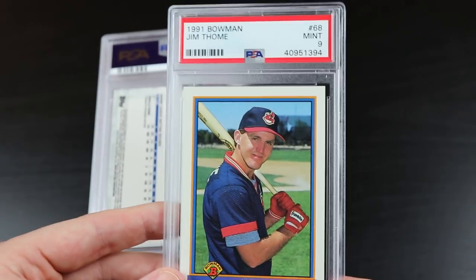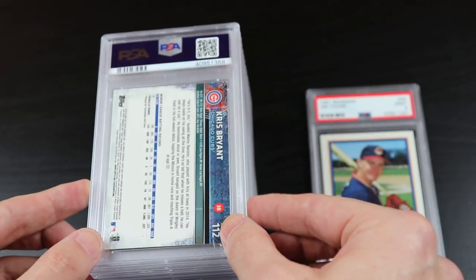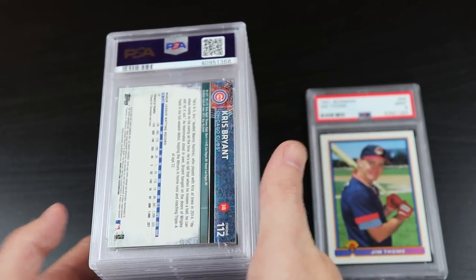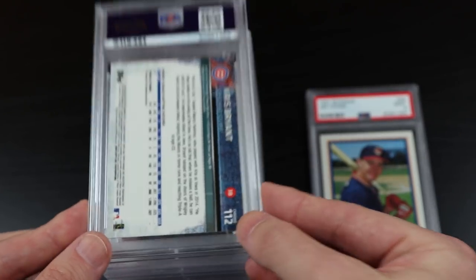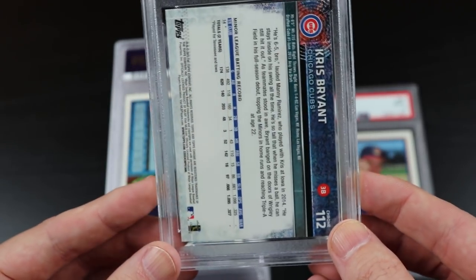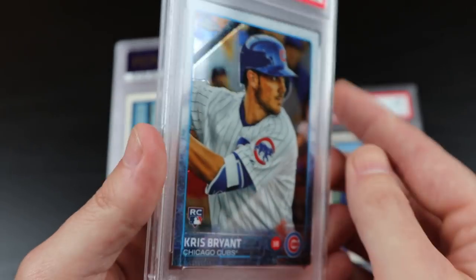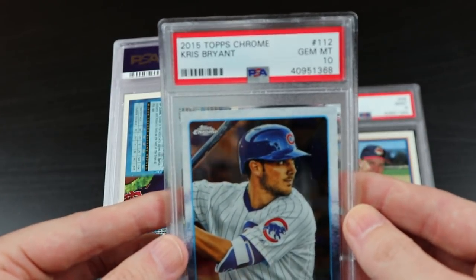And 91 was a great rookie year. It was just a year where all the cards are so overproduced, and then the cards aren't really high value, but there's some great Hall of Famers from 1991. All right, this is a Kris Bryant from, I think, 2015 Bowman's Best. No, 2015 Topps Chrome. It's a 10.